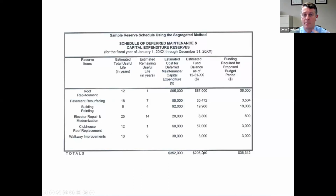So of course, the balance you have on hand is not going to match the amount you need to have when everything comes due. And then this last column here, that's the most important piece of information in preparing your reserve schedule for your budget. That is, how much do we have to put in this year, right? So we know it's $8,000 for the roof. We know resurfacing for the pavement is that, building painting and so forth.